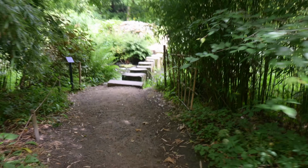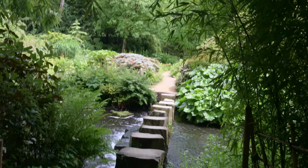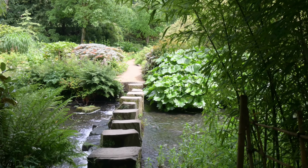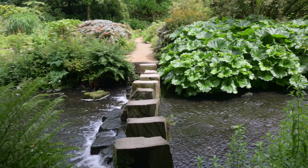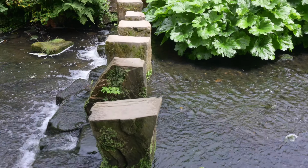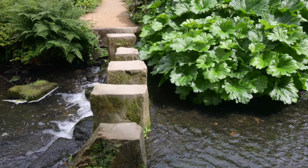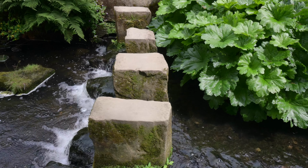Now here we come to the stepping stones, which you've got to be very careful of. I'm just going to bounce myself. I'll put my backpack on both shoulders before we attempt to go across, and then we'll go across the stepping stones. These are very, very narrow, so I'm going to be very careful, especially this one.